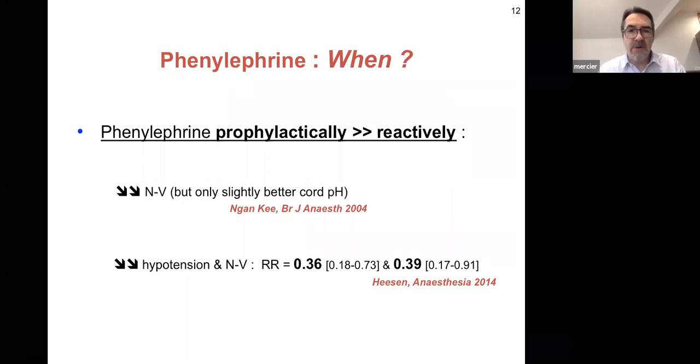Another important question is when to use phenylephrine. Phenylephrine should be used prophylactically, not only reactively. Why? Because using phenylephrine prophylactically results in much less hypotension than when using phenylephrine reactively. And this has the consequence of also decreasing very effectively the incidence of nausea and vomiting.